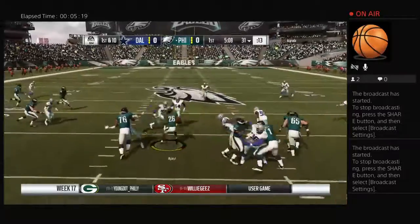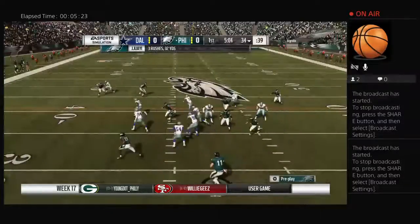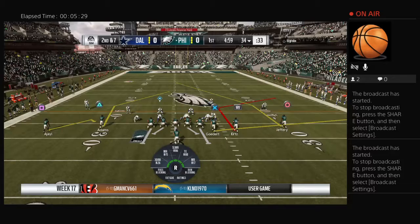Here's a handoff to Ajayi to begin the drive. And he'll be limited to a short gain up to about the 34-yard line. Give him 3 on first down. It'll set up a 2nd and 7.